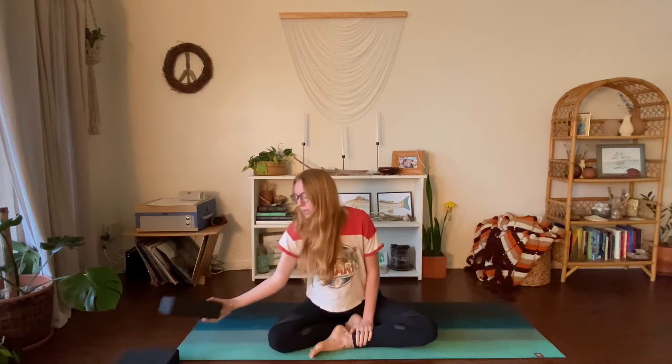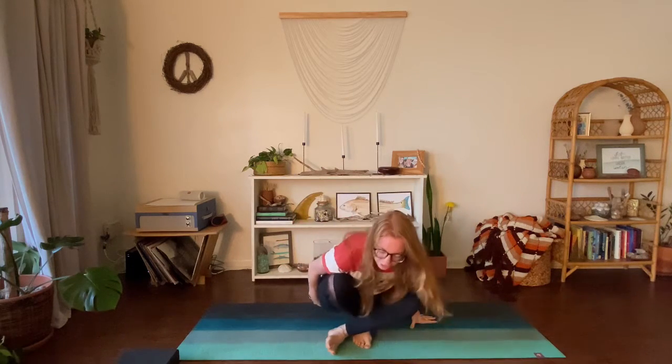Just get started in an easy seated position. Legs are going to be crossed. If you would like, you can place a prop underneath the sit bones and just give a little bit more space for the hips. Hands come wherever feels comfortable.